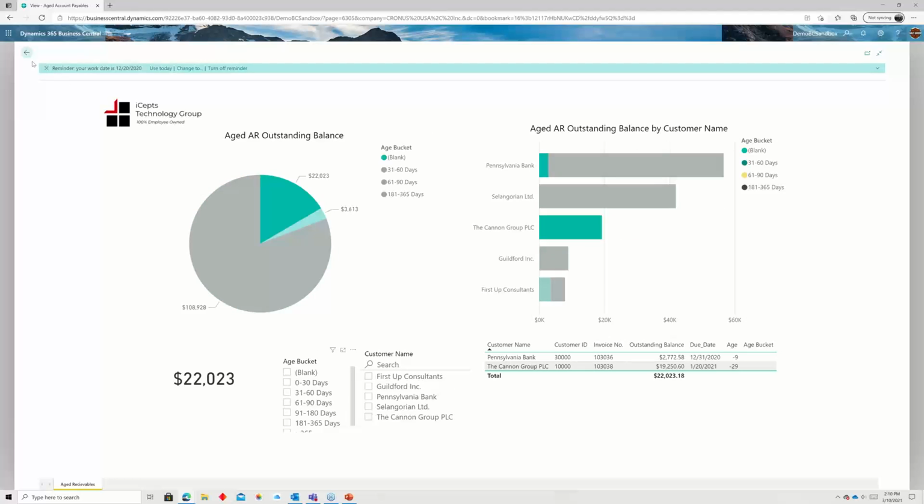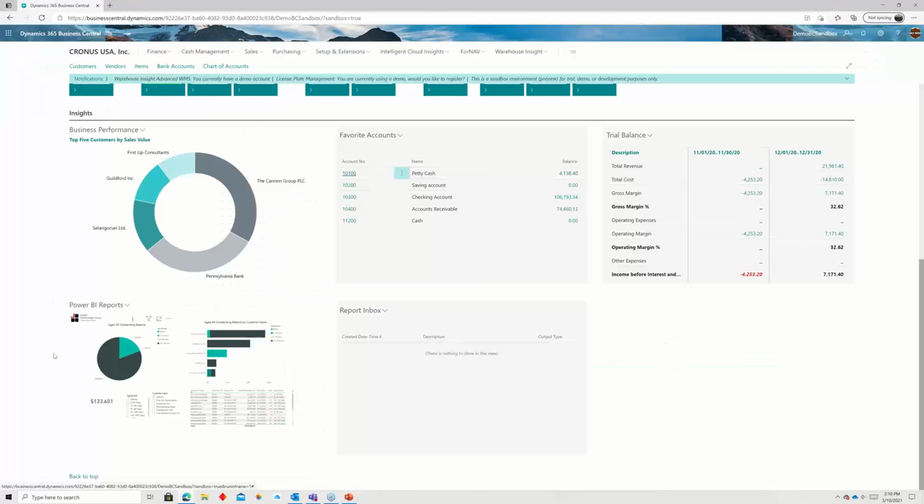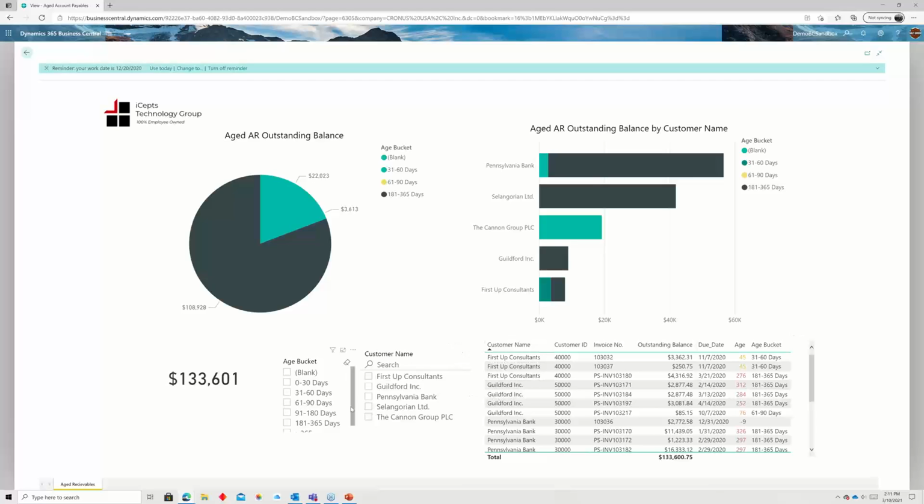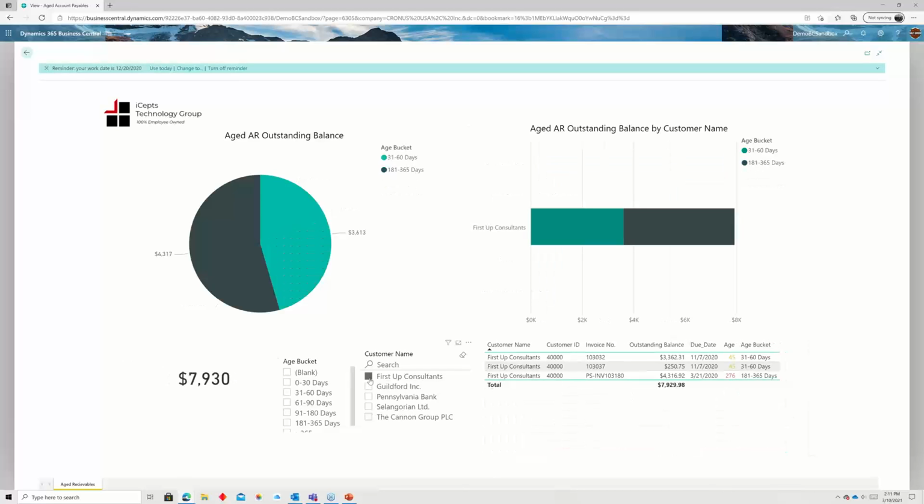Another question that just came in is, can you drill down on all the details in Power BI? Yes. In fact, not only can you drill down on the details in Power BI, but as I was just demonstrating, in Business Central the report is in the Business Central Role Center, and we can drill down. If I want to look at a particular group of a client, I can look at exactly what they owe us and when. It will show me my invoice number, my outstanding balance, when the balance was due, and then how far past the due date we are. So it's very powerful that you can drill down.